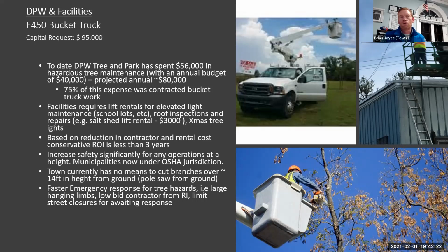Again, we're under OSHA guidelines. I have been trying to get staff to do some of it; I myself have done a lot of tree trimming in a past life, and I worked with a ladder and ropes and all that stuff. But with OSHA jurisdiction, bucket truck operations are really the only way to do elevated tree pruning and large branch removal. So we have no means currently to cut branches that are over 14 feet in height, and that's with the pole saw.